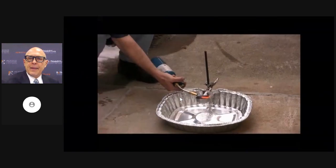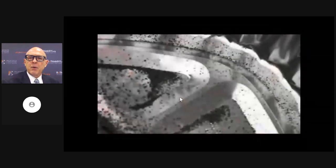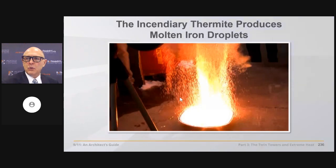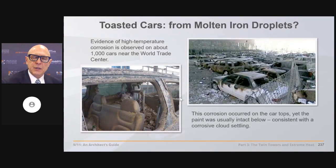Let's do it. In this experiment, just from a small amount, you see thousands of what looks like sparks, but they're molten iron microspheres, which cool and fall into the pan, as you see here. Because molten materials under pressure aerosolize and form into spheres. That's what the surface tension does to them. Well, these would cool and fall with all of the other dust. And could that be what's responsible for the toasting of the tops of these cars? What else could be responsible for this incredible heat?